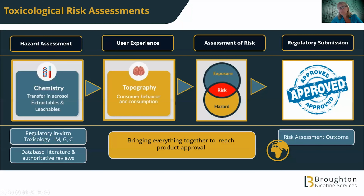We explain to the agency, be it FDA or MHRA, what that exposure is, what that risk is, and potentially what that hazard is to a consumer, and therefore build a case as to whether the product is safe to use in people. Then the regulators will assess it and come to their own conclusions as to whether they support that assessment or whether they disagree. There may be an iteration around questions, etc. And eventually, if that is successful, then the product is approved for licensing in that key market.